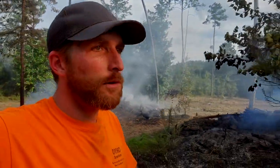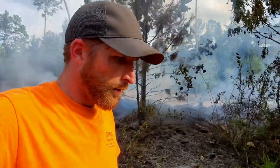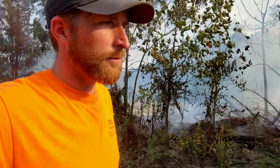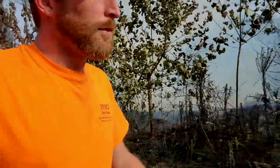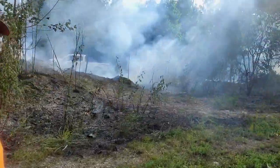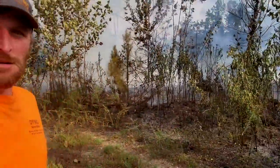And hopefully, I'll have a prairie style field right across the road from my cabin. I'm gonna get rid of all these trees you see down this road. If the fire don't kill them, I will. But turned out pretty good for a quick afternoon burn.